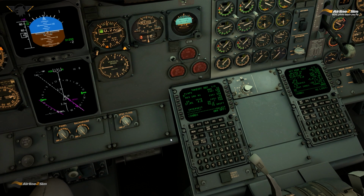Is that it for the FMS? Basically, yeah. We'll come back to it just to double check before we go flying. Where would you rest these pages? The pilot flying will normally have it on the takeoff page, and the pilot monitoring will have it on the legs page. Which is what it's got.